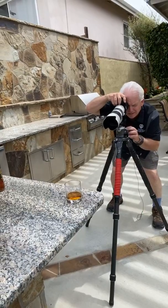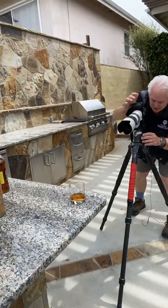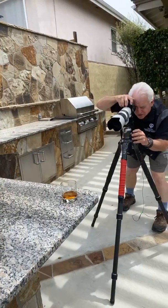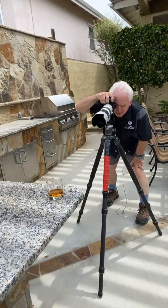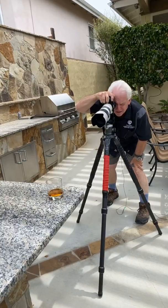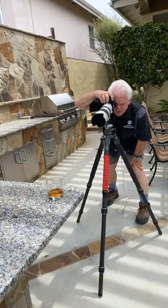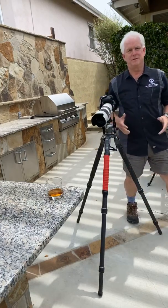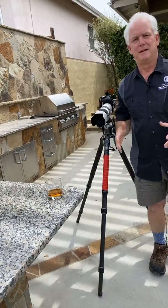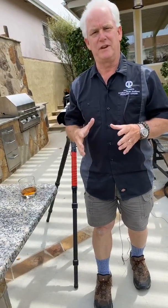Oh, I've got some nice legs there on the glass. It's very awesome. Using the circle, the shape of the circle. Great, right there. F5.6, awesome, right there. Beautiful. I'm going to go to F8 now. Get a little bit more focus. I'm focused on the legs of the bourbon. That's great. So this creative photography is fun. And using geometry can give you a different focus, a different vision.